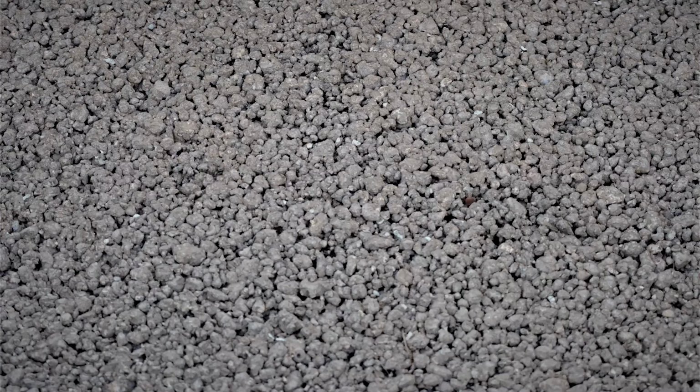So I would imagine different materials have different levels of maintenance and different routines that you have to do, and it all depends on which one you pick. Sweeping, blowing, making sure that there's not a buildup of sediment and material in the pavement that's going to cause it to go from being pervious to impervious, which would defeat the purpose of using permeable pavement.